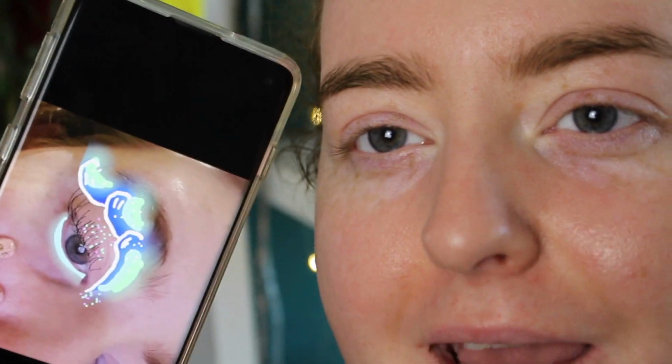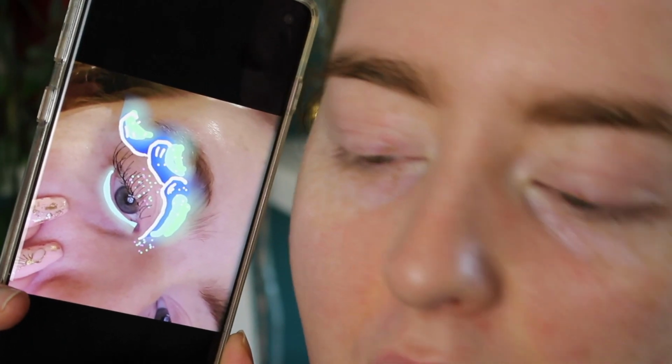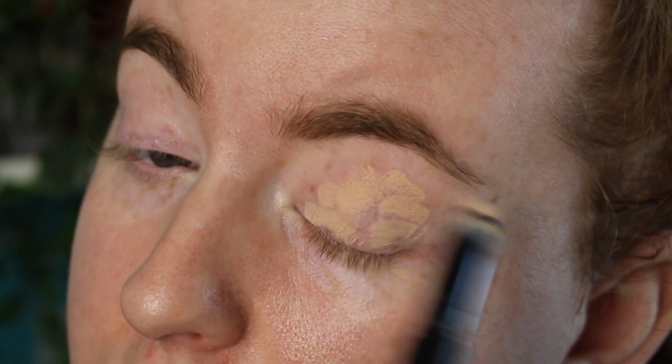Okay, so let's do the eyes first because that's pretty much the focus. I drew out this look. I had an idea in my head of what I wanted to do. This is the thing we're doing today. Basically, it's like a wave ombre with some sparkle and stuff. So I'm just gonna prime using my Sigma eye base real quick.